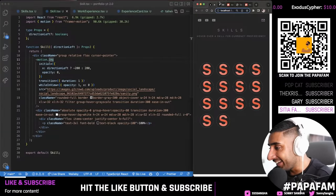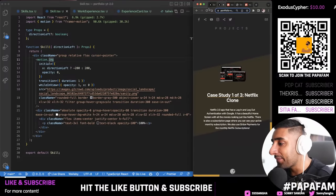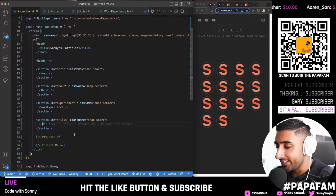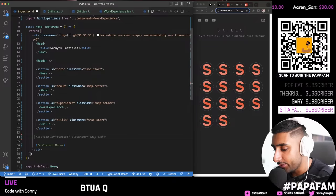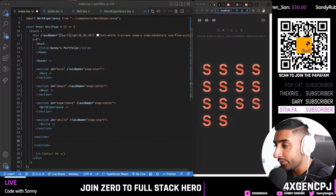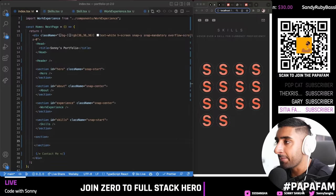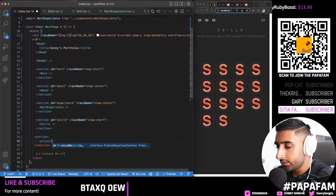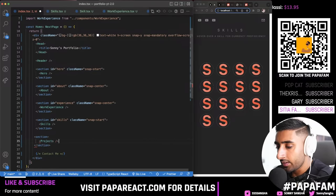All right. So that's looking great, right? That's actually looking amazing right now. The next step is projects, right? And then we're going to eventually hook up the Sanity CMS backend, right? So projects is the final piece before we hop over to our nice, beautiful Sanity platform. Okay. So we're going to have the project section here. So let's go ahead and put that in. So projects, like so.